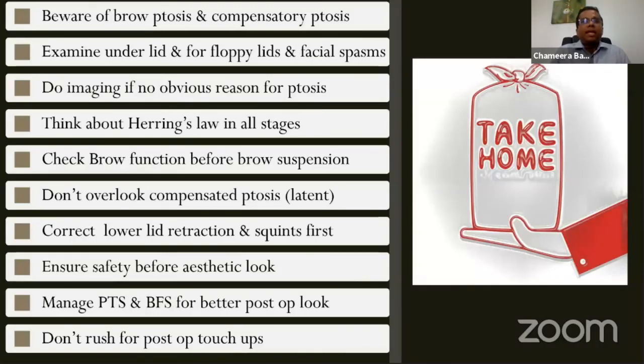So the take-home message: beware of brow ptosis, examine the lower lid and the fellow lids, facial spasm, do imaging if no obvious cause, think about Hering's law in all stages, check brow function before brow suspension, don't overlook compensated ptosis, correct lower lid retraction and squint before ptosis surgery, ensure safety before aesthetic look, manage pretarsal show and the brow fat span for better post-op look, and don't rush for post-op touch-ups.